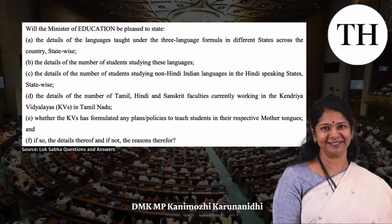First off, we have a big problem. There isn't enough recent data available to properly discuss this issue. Last month, DMK MP Kanimozhi asked a question in the parliament. Which languages are being taught across Indian schools and how many students study them? But the government's reply didn't give any specifics.